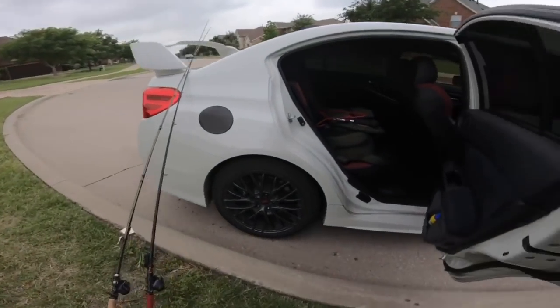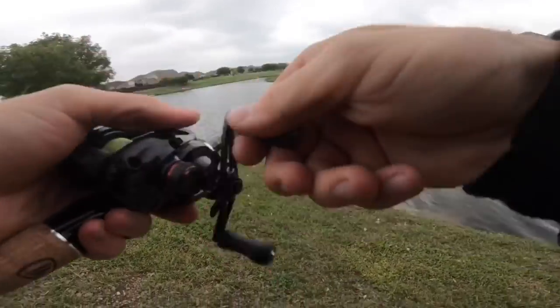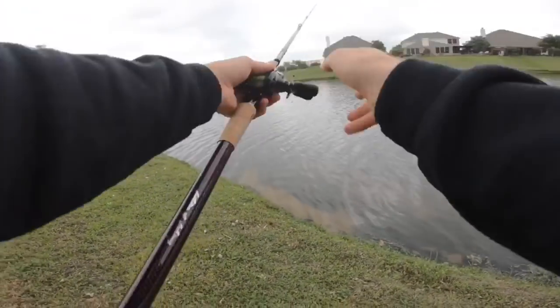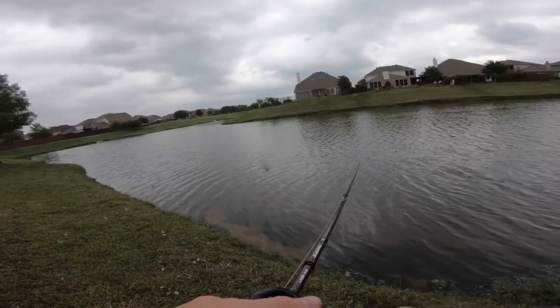Okay, let's get into it. Lock the car. Don't have these neighbors get mad at us for fishing. Let's hurry up and walk away. Don't have a whole lot of line left on this reel, so I'm not gonna be making the longest casts ever, especially if we get a big one. The drag could definitely slip, but let's see what happens here.